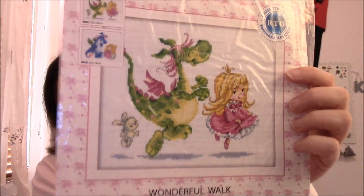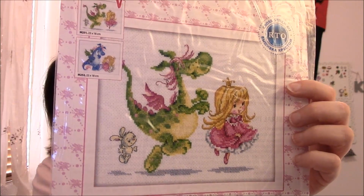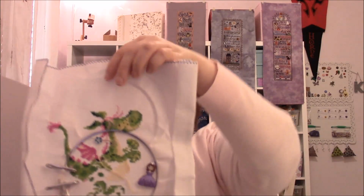Woo! All right. So the second thing that I have been working on is this adorable little RTO Kit, Wonderful Walk. It's eventually going to go in the playroom, I hope, for my 2 super cute little nieces. And I have been working on this during my lunch break at work. Let's unfold this just a little bit so you can get a better idea of what we're doing. There we go. So my dragon, he is just really adorable.